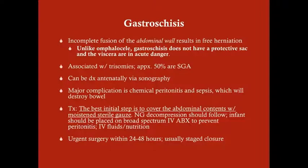Okay, gastroschisis is kind of similar to omphalocele in that you've got contents from the abdomen that aren't in the abdomen. But what gastroschisis is caused from is an incomplete fusion of the abdominal wall, which results in a free herniation. So now what you have with gastroschisis is you've got abdominal contents that are just free floating outside the body. There's nothing covering it, no protective sac, no umbilical cord, nothing.